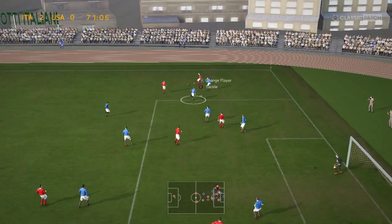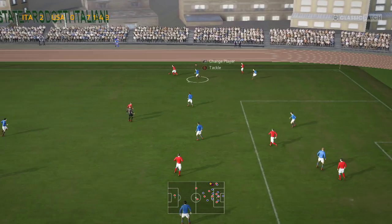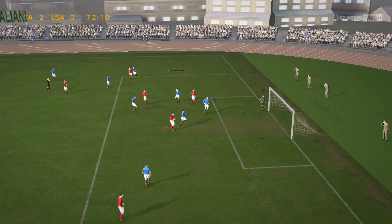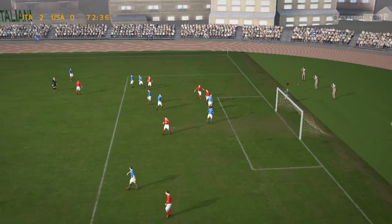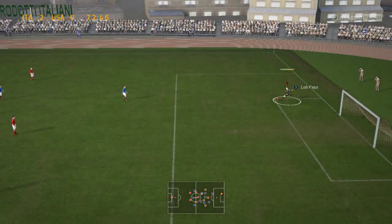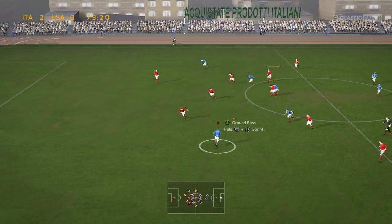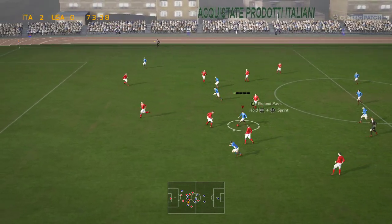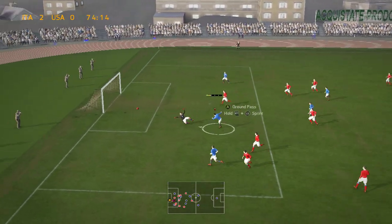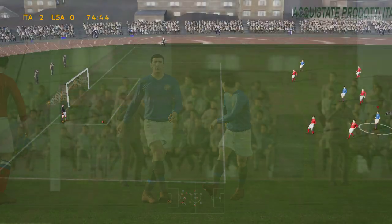Well, he's got support here. Here's the header. That is a very good header, narrowly missing its target. Yeah, some you win, some you lose. He was unlucky there. Good room to hit this. They're still trying to increase this lead.